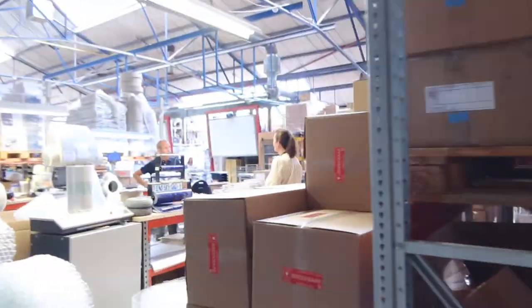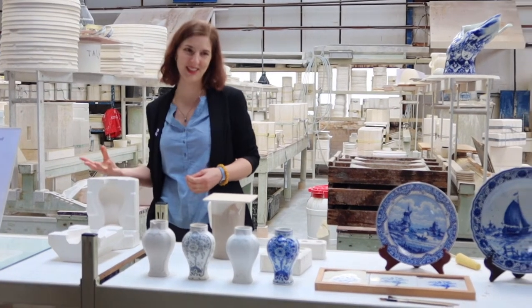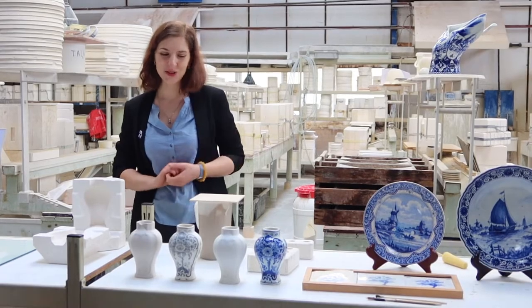We were then given a tour of the new part of the Delft factory. We were shown some of the artistic processes and the equipment they now use to produce Royal Delft.